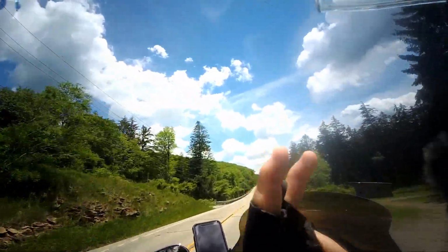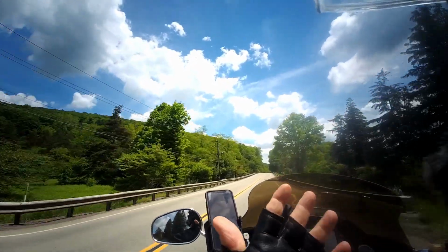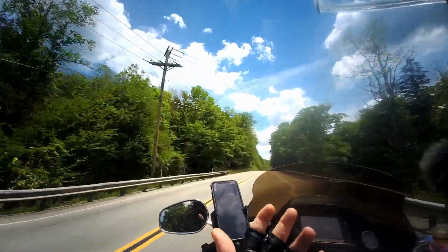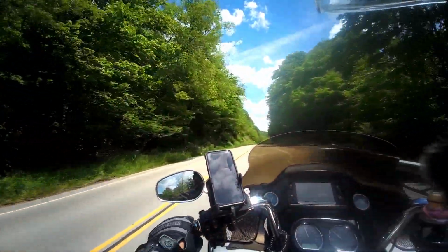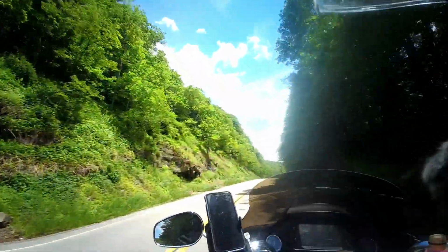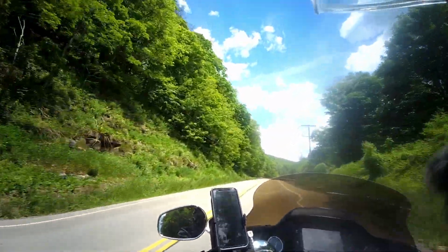Anyway, the second thing I like to keep on the bike, obviously, is extra gloves. I always keep my fingerless on the bike, and I always keep a set of fingered gloves on the bike. And in the winter time, I normally have my heated gloves on, but they're always with me on the bike also.